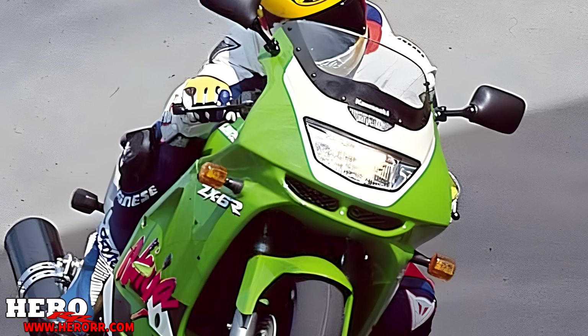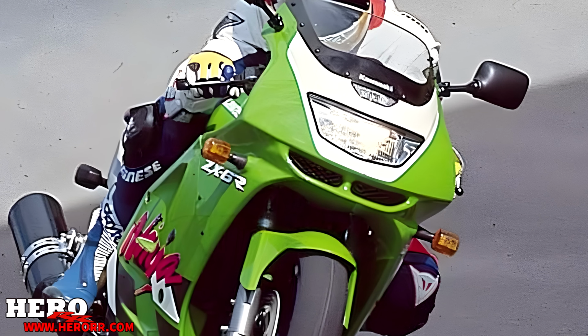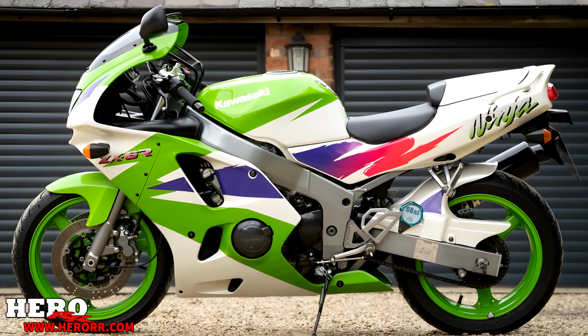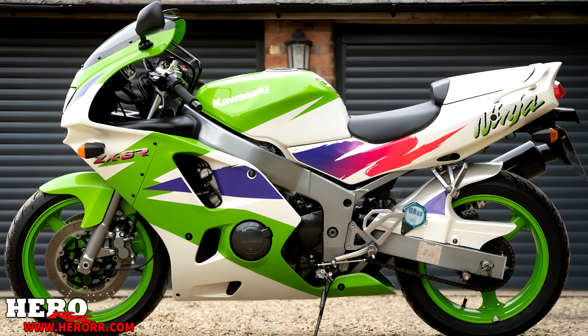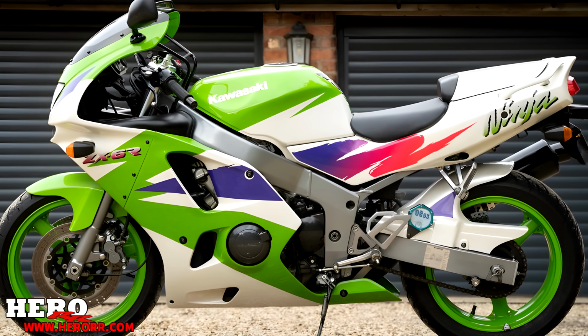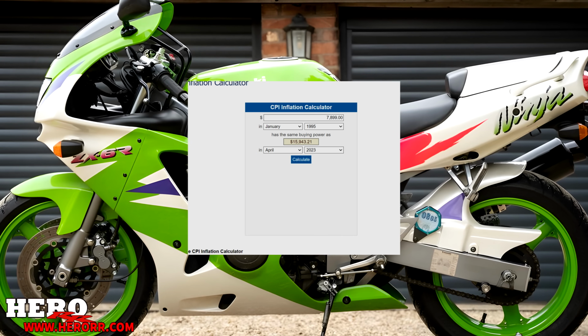The ZX6R is the first bike in its class to break into the 10s in the quarter mile with an impressive 10.89 second time. The MSRP of the first generation ZX6R was $7,899 though, which was anything but cheap, especially at the time, because adjusted for inflation, that's nearly $16,000 in 2023 money.